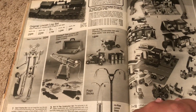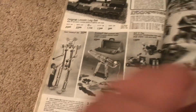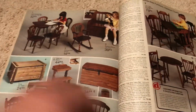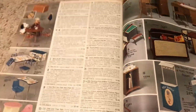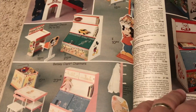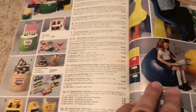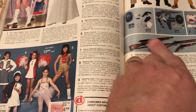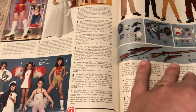We get into some Legos, building blocks, build your own Tinker Toy robot, and we get into pool tables, pinball machines, furniture for kids, toy boxes. I had a toy box that looked like a little space capsule. I don't see it in here. These little guns were popular for kids. Still kind of like the 50s, you know.